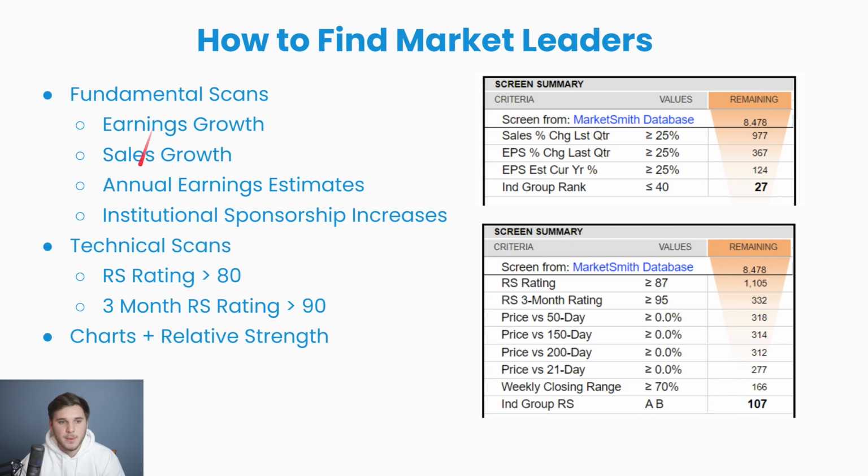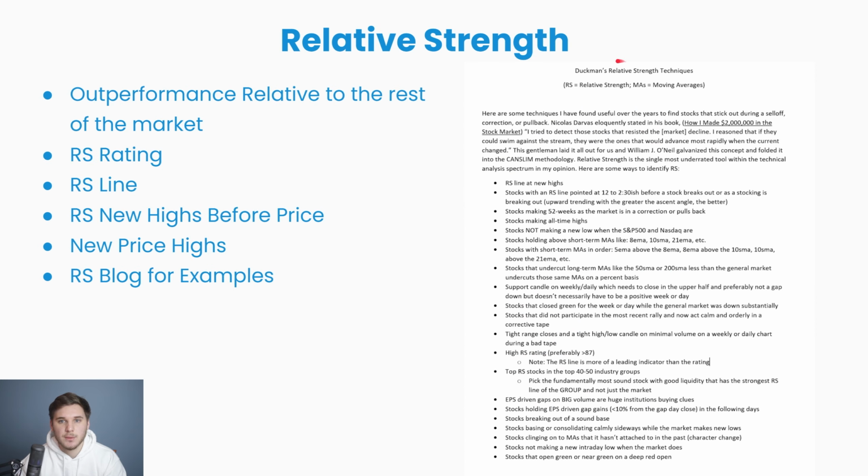Now, scanning for fundamentals and technicals is great, but at the end of the day, you are going to have to take a look at charts and determine for yourself whether a stock is under accumulation, is it outperforming the market, and is there a good low risk entry spot where you can manage your risk. And to do that, we also want to take a look at relative strength, especially during market corrections.